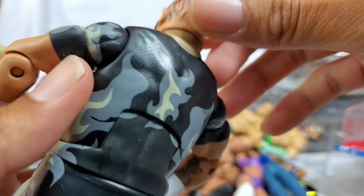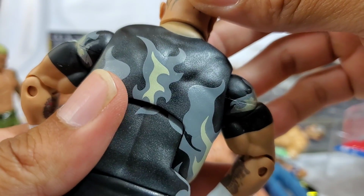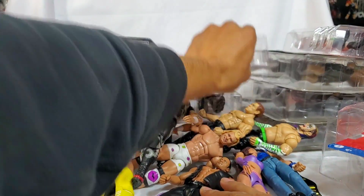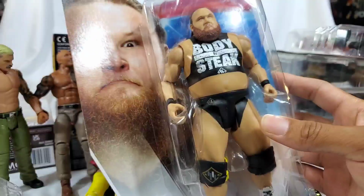Back then, you guys, there was no NXT. So what did they do? Straight to the main roster, and he was squashing guys left and right. So when Bam Bam was getting squashed, he didn't like it. He says, nah.